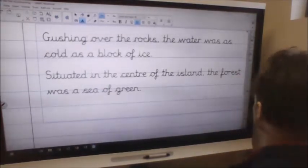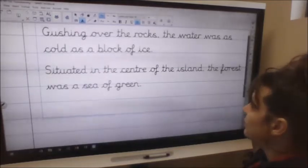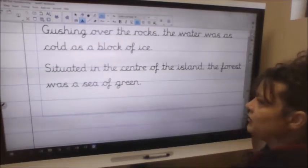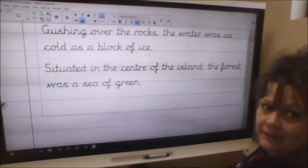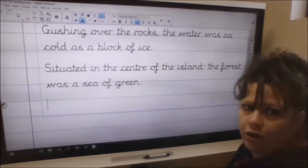Right, so moving up, you can see the difference between the simile and the metaphor. Simile, I'm comparing it. The metaphor, I'm saying it is that. Okay, so then I'm going to have a little look at my personification.